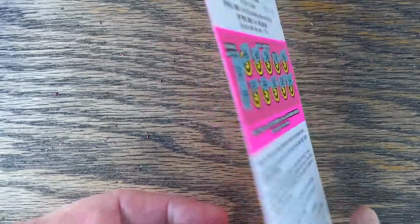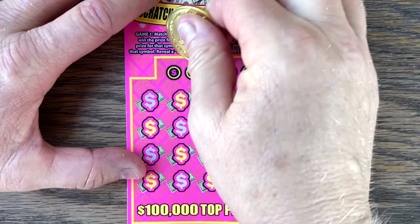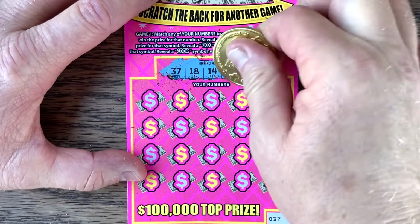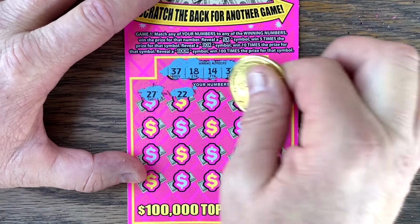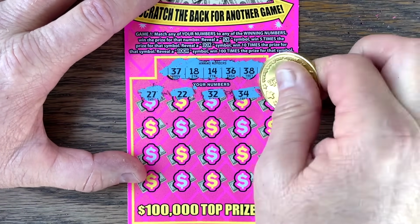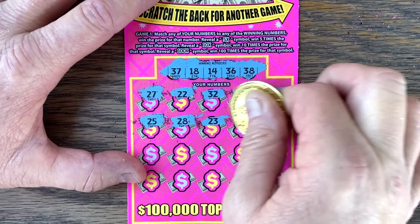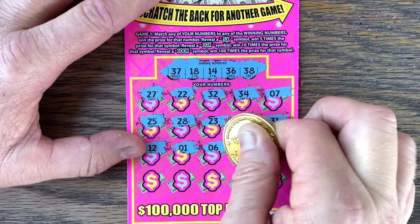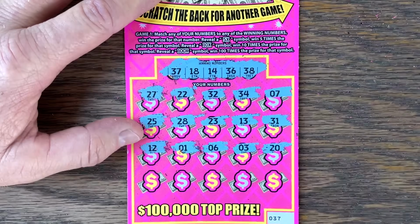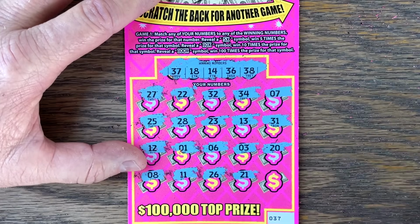Let's see if it's on the front. All right. I hear the crows. 37, 18, 14, 36, 38. Come on, multiplier time. Multiplier. All right. We can get it on the last row. Not over to the last spot. It scratched. 11, 26, 21. No, just $5 back out of $20.